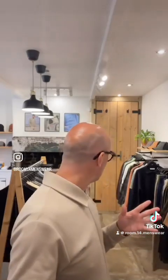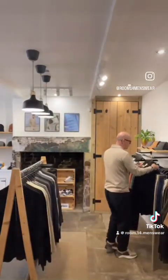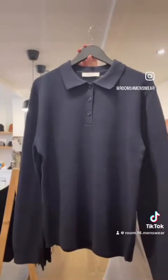If I can stick a couple of pieces on, I will do. Let's go. Okay, let's do selected. Right, so the first one is the Dane knit polo. There's a lot of this knocking about at the moment. This sort of shorter zip or a short placket, long sleeve, quite tailored but quite soft, so it's not too structured. This is the Dane.